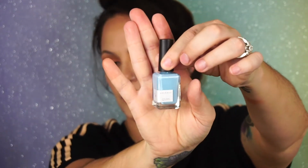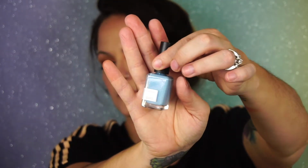And then Sundays, 10 free, non-toxic, vegan, cruelty-free nail polish number 45. It's a pretty blue. That's neat. I like nail polish.